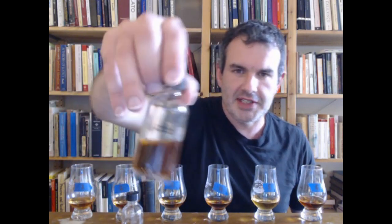Also total wine exclusive. Apparently this is long off the shelves, but the point of this is just to test what's good out there, what you should be looking at, the patterns you should be following if you want to step up your Foursquare game, and just to see, is there different stuff out there that they make. Then there's two other sherry matured ones. Let's start with the Hereditas.